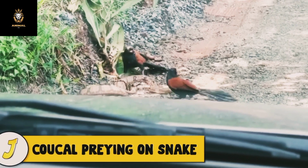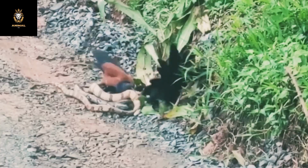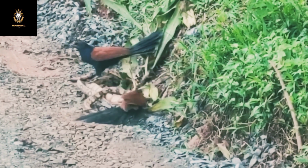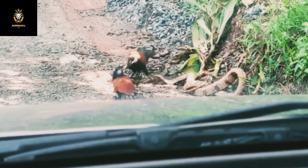Number 6. Kokal preying on snake. These two greater kokals find a snake on the side of the road and attack it. Both birds attack the head of the snake, but the snake manages to pull away for a moment before the final blow is delivered by the birds. A cobra finds out just how tough the greater kokal is as it tries to flee from certain death when the bird spots the snake and tries to kill it.